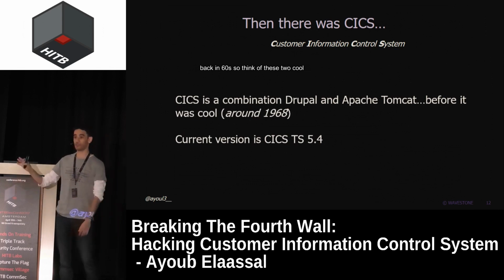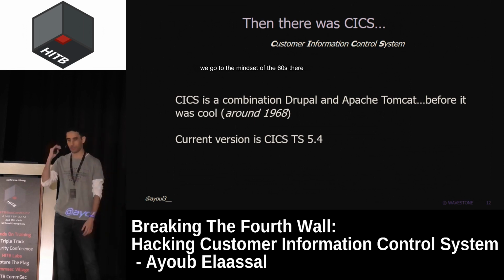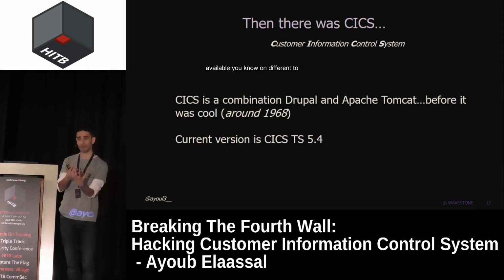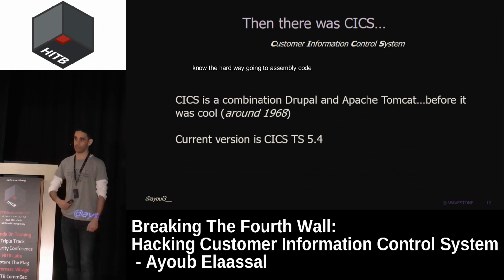So think of these two cool tools that were designed in the 60s. If we go to the mindset of the 60s, there was barely internet then. There was no TCP/IP. There was barely internet, surely not in the same way as we mean internet right now. And so if you wanted to connect computers or to make an app available to different clients and to different mainframes, you had to do it the hard way.